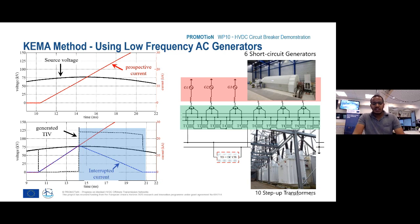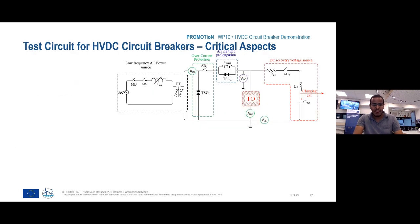Another challenge, which I did not mention, of testing a DC circuit breaker is not only to be able to supply short circuit power, but also to be able to handle the stress that is coming from a DC circuit breaker. As an example, a 500 kV HVDC circuit breaker will produce its own voltage of about 800 kV. That means you have to have a system which can handle that voltage. That is also quite a challenge. That is what we have been working on.